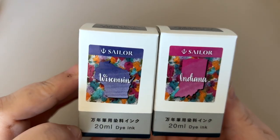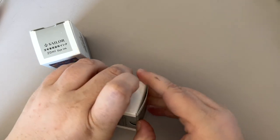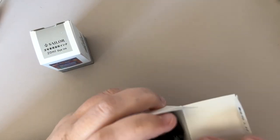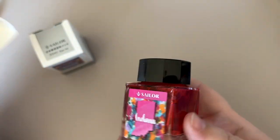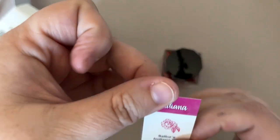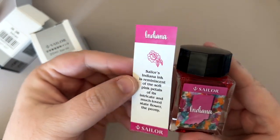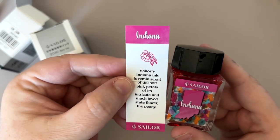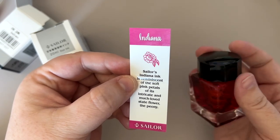We have Wisconsin, which is this beautiful purple, and we have Indiana, which is this beautiful pink. Judging from the swatches I've seen online, I'm very excited about these. It fills in holes that I have been asking for. Well, not really asking for, but wishing were filled. And so we have Indiana. Sailor's Indiana ink is reminiscent of the soft pink petals of its intricate and much-loved state flower, the peony. Very pretty.